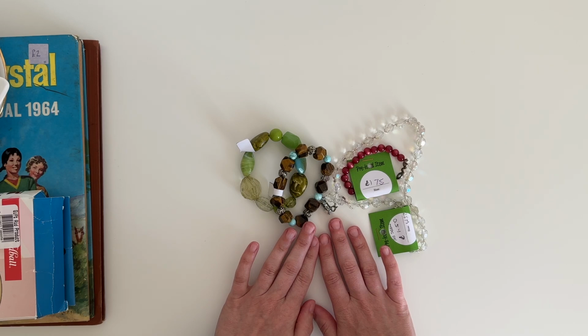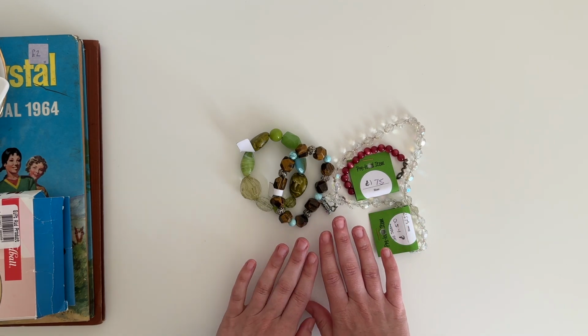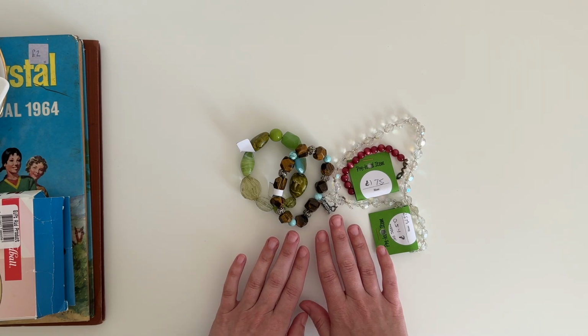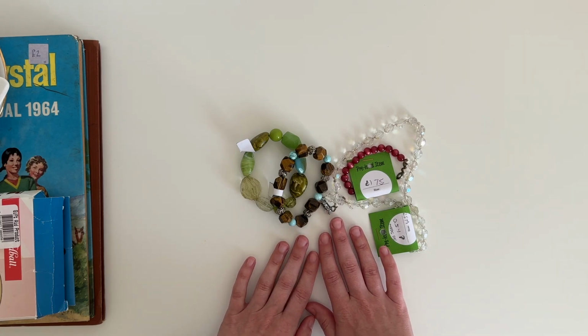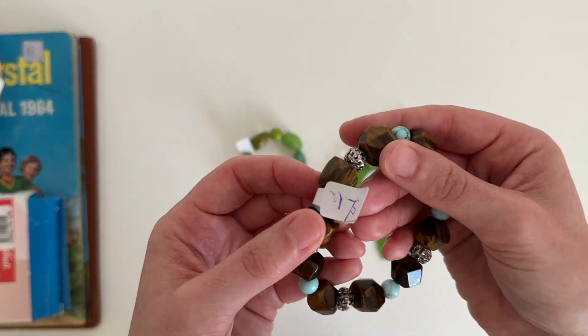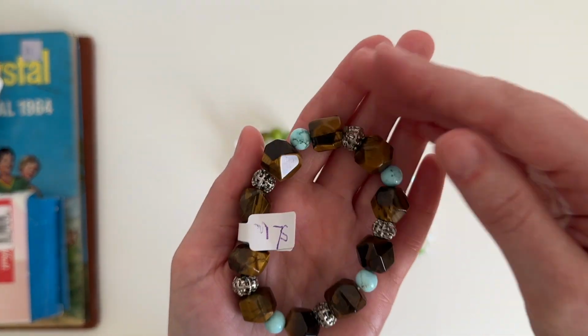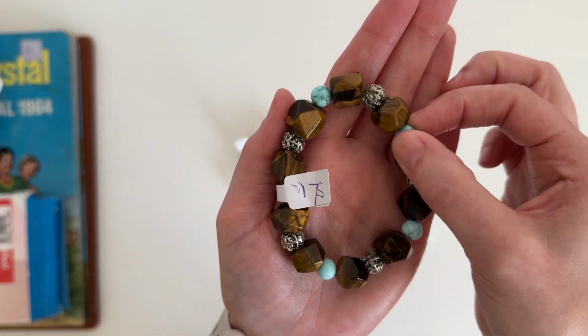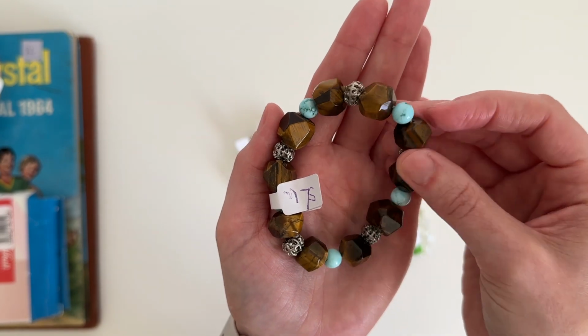Next, I picked up some jewellery. I don't wear a lot of jewellery at all, but I bought these because I thought they would make really interesting beads and charms on my journals. So first up is this one, and this one cost me £1.75, and I just really liked the colour of the blue beads, and I also really liked the brown ones.